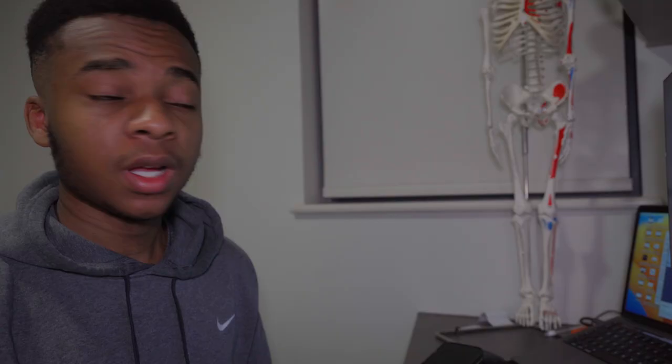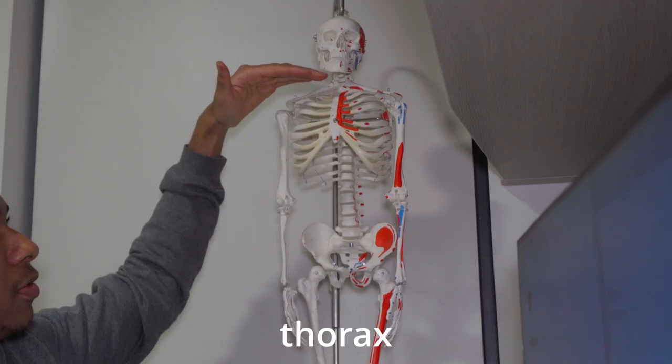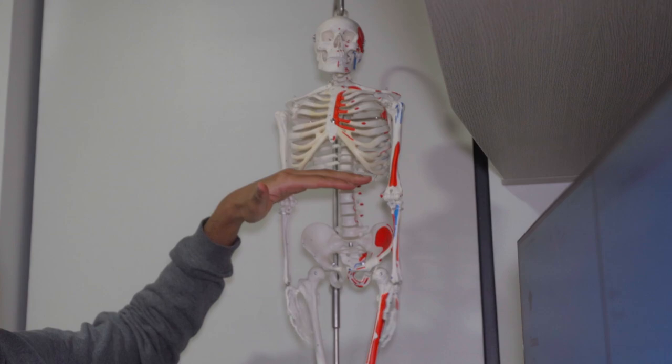I've just finished putting all of the lectures in my table. It just made me realize how much I actually have to learn. So for the BRS one, it comes out to 95 lectures. POM is 54 lectures. The anatomy exam isn't really taught in lectures. You have to memorize the main structures in the head, neck, and spine, as well as the thorax, which is like this area from your shoulders here down to the bottom of your rib cage.